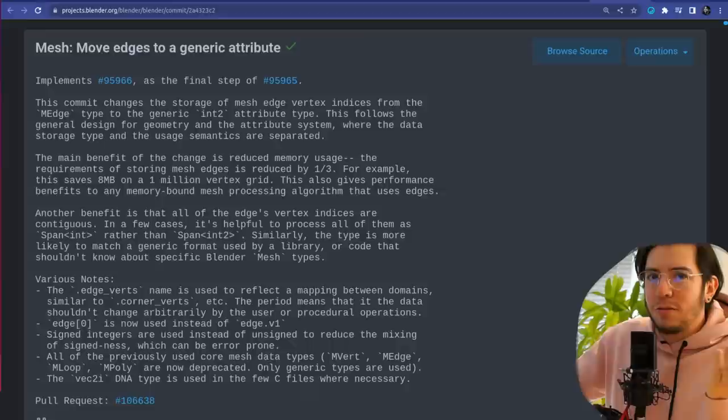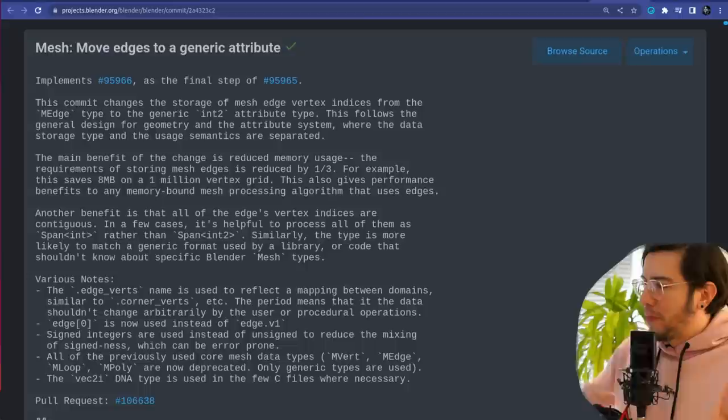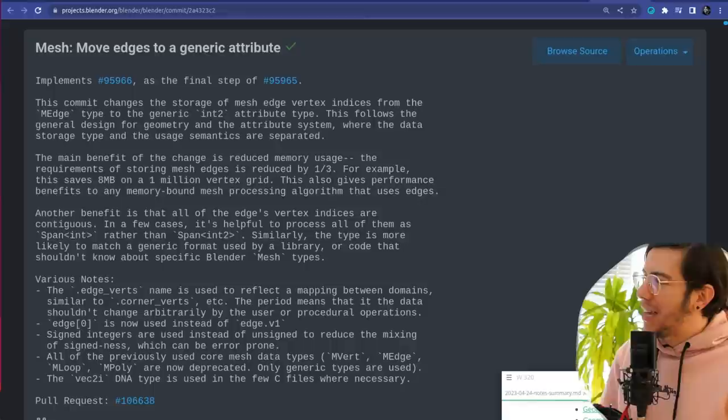But yes, let's continue. No, that's it, basically. Performance improvement, much less memory. So let's continue with the M for macOS.